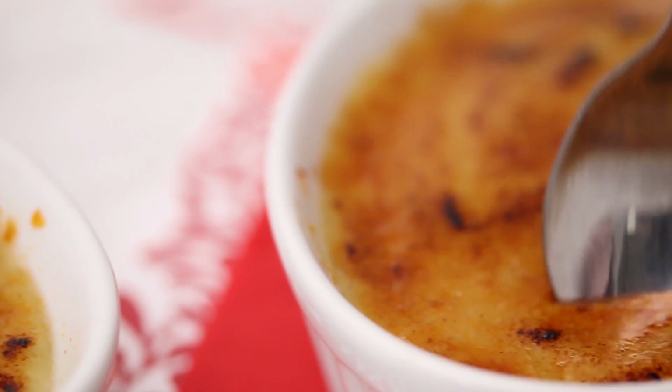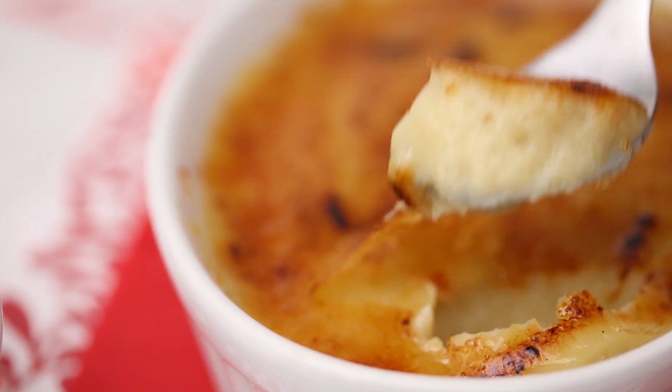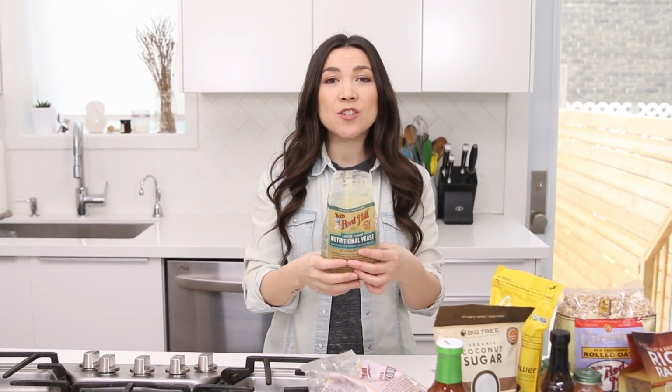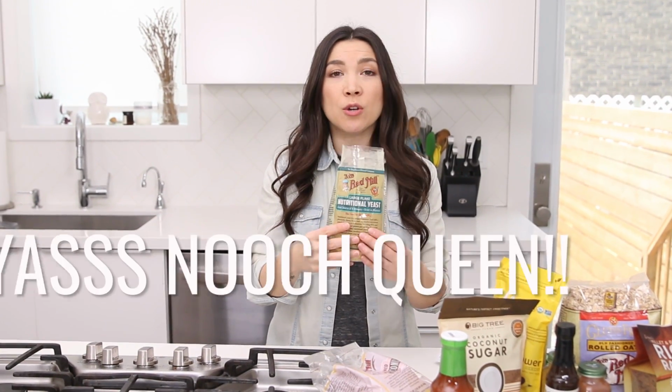Sometimes I use it when we're trying to replace an egg-like cream or custard. You saw us use it in our vegan creme brulee recipe and you thought it was strange, but wasn't it good? Didn't it add to the essence of creme brulee in a way? So vegans are pretty much obsessed with nooch or nutritional yeast, so get on board.